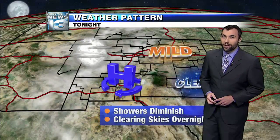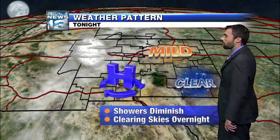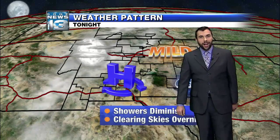As we spread the picture out, we are still dealing with the area of high pressure, which is sitting over the state. We're getting a little bit of moisture around the area of high pressure across the western and northern portions of the state, and that's really going to be our setup over the next couple of afternoons. Not much is going to change until we get toward the latter part of the week. So for tonight, we'll start to see those showers and storms diminish. We'll even clear out some of those clouds through the overnight as well.